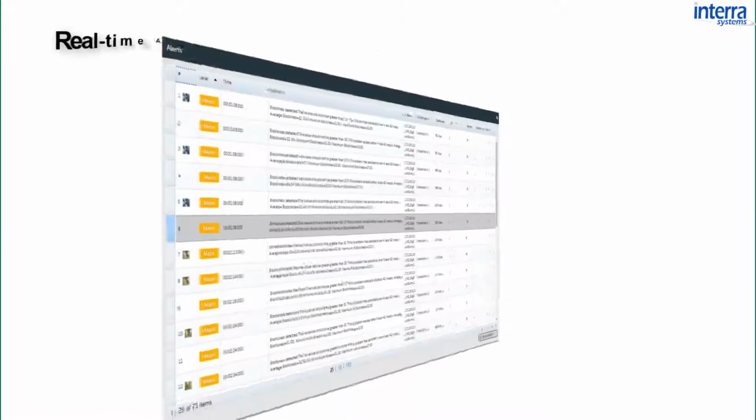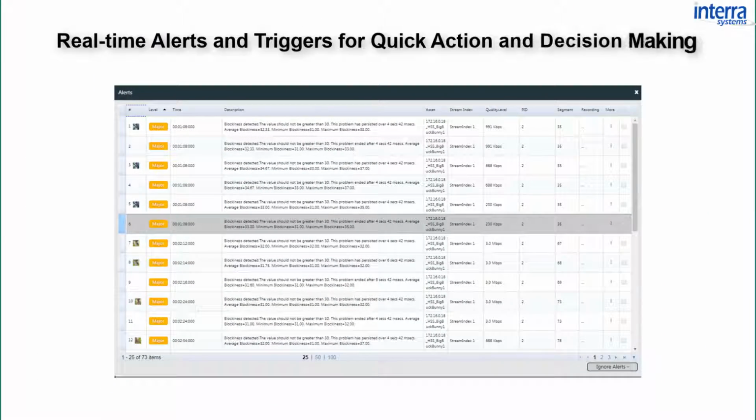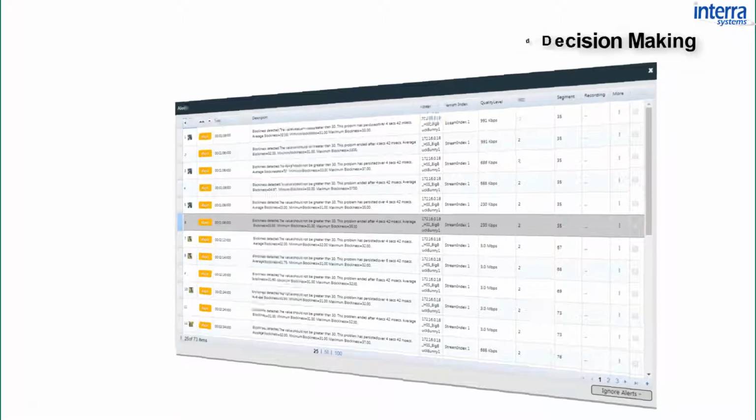To keep you updated all the time about any network performance or quality issues, ORION-OTT sends real-time alerts and triggers through its unique alerting mechanism, such as email, SNMP alerts, etc. This allows you to take timely action and deliver best quality of service to the customers.